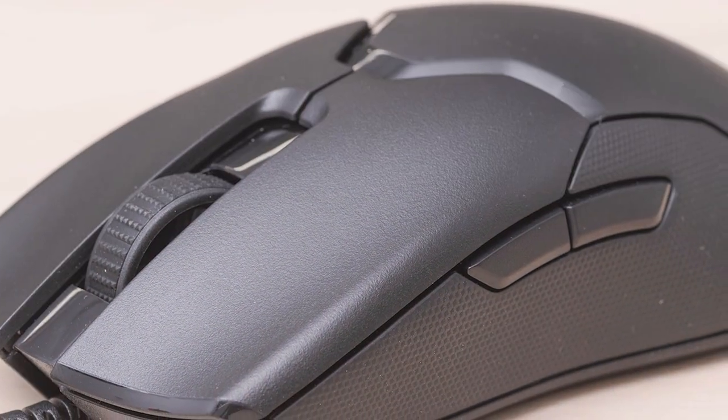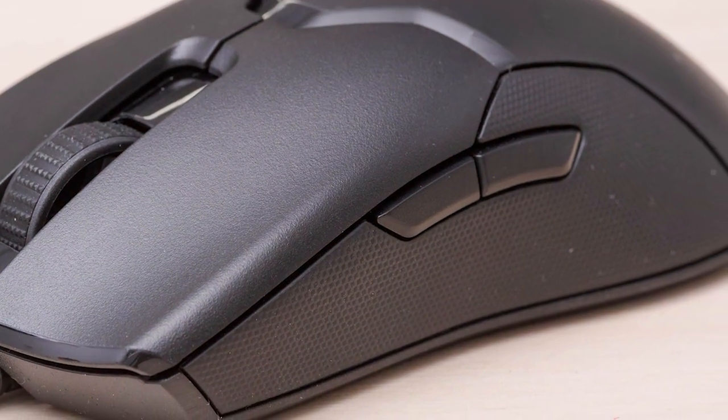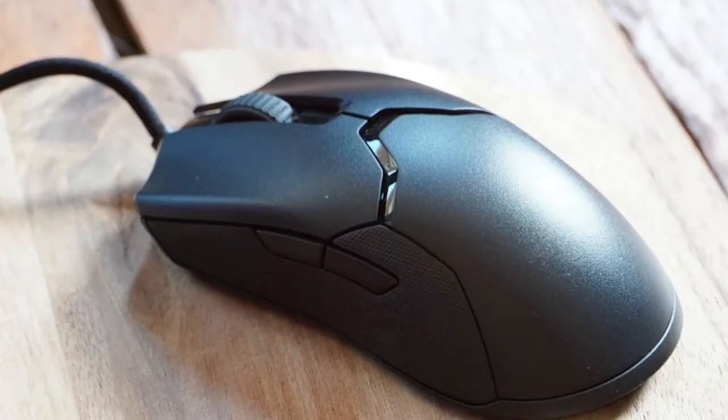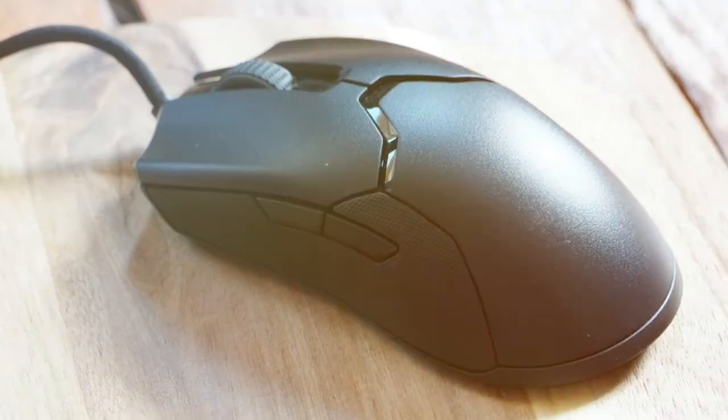When it comes to effectiveness, the 20,000 DPI Focus Plus optical sensor ensures pinpoint accuracy and precision. Whether you're sniping enemies in an FPS or executing complex combos in a MOBA, this mouse has you covered.